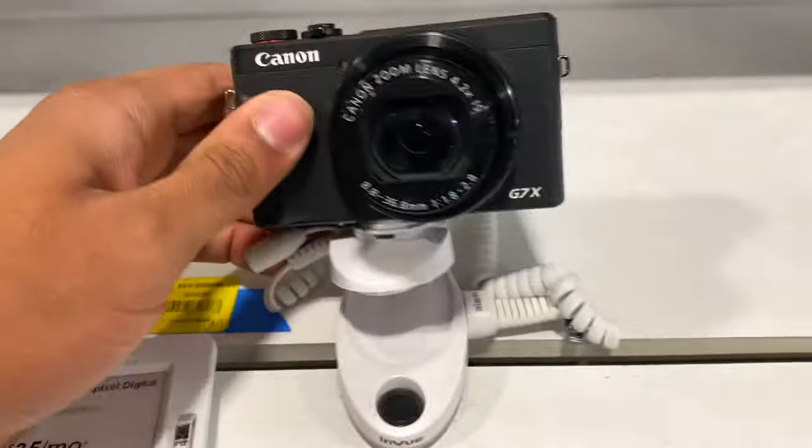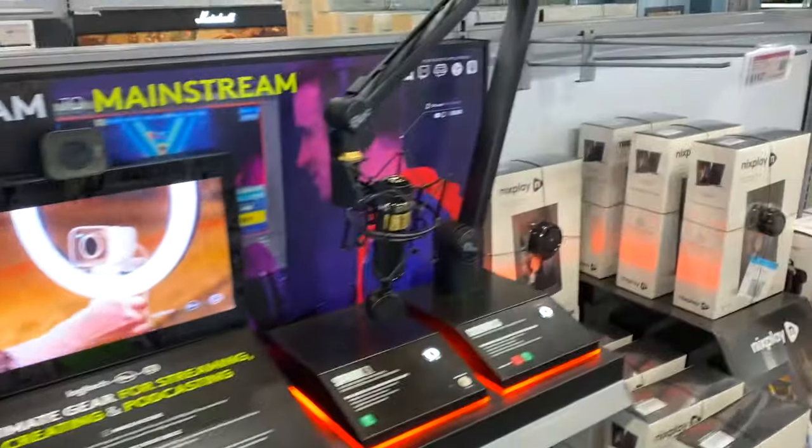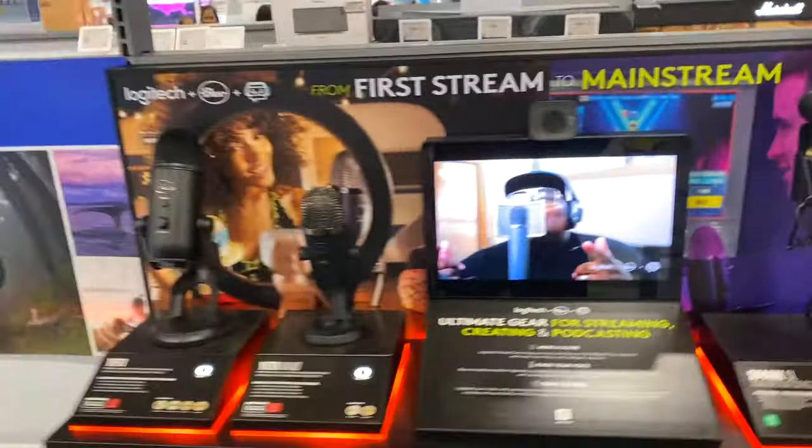This was my old vlog camera. Was a great camera to me until I got it stolen. Yo, let's peep the microphone setup. They got the Blue Yeti Nano. I mean, any of these mics here, you can't go wrong with. They're all so good. Blue is so good.